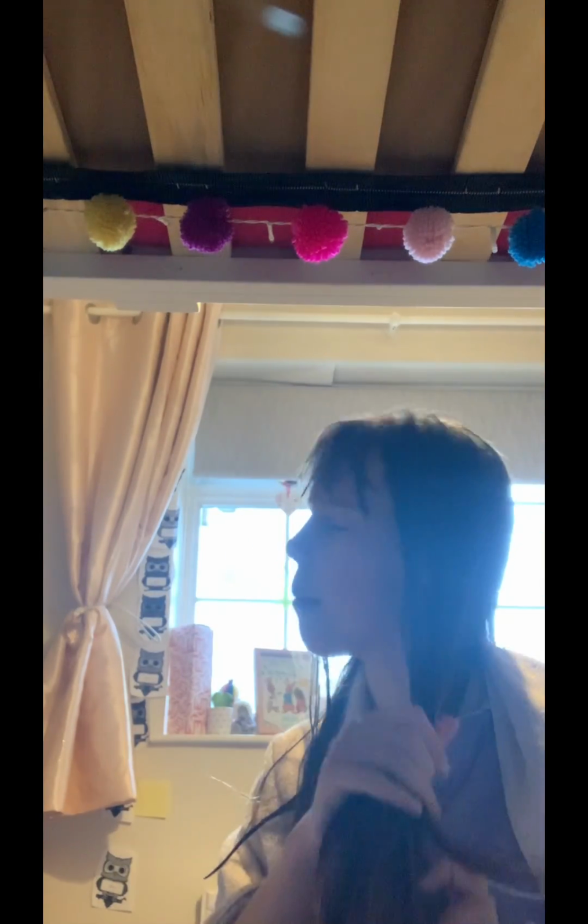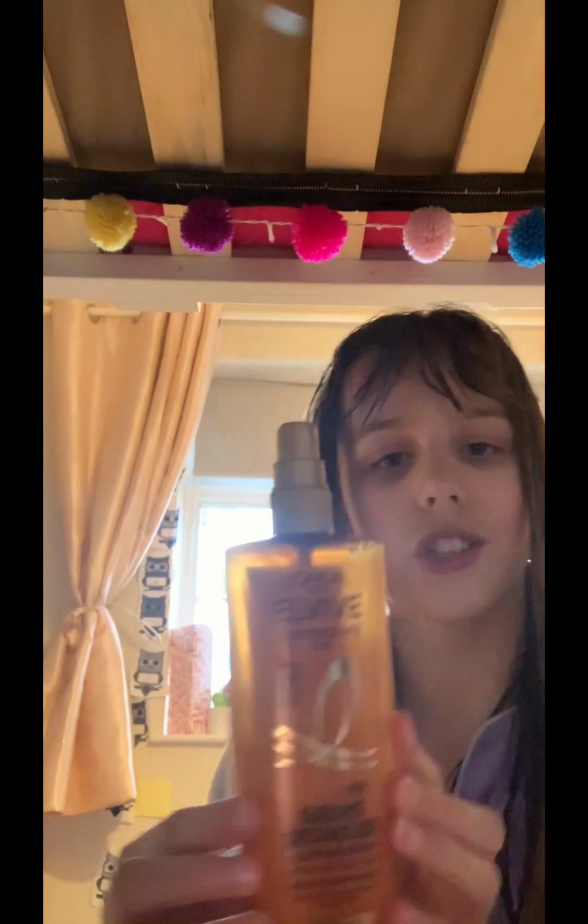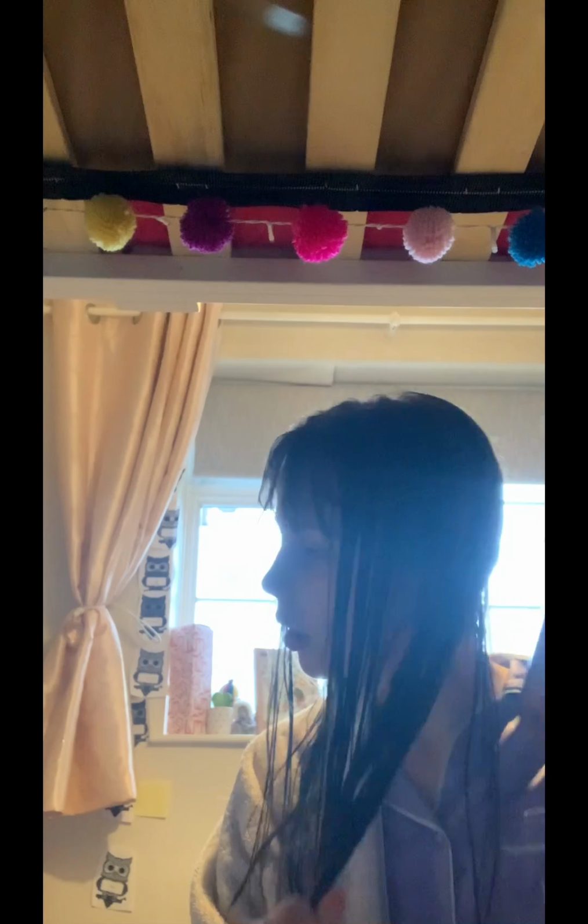So I'm basically gonna be brushing my hair now, trying not to get any of it on my pajamas. I'm gonna give it a little bit of this product. It's an Elvive extraordinary oil. You can go buy that at a shop if you want to. I think it's good because it brushes my hair so nicely. It's not an ad. I don't do ads because I don't get offered any.